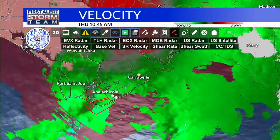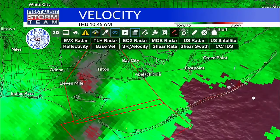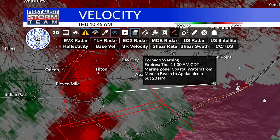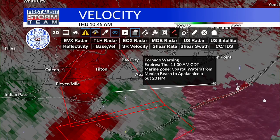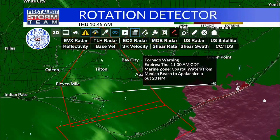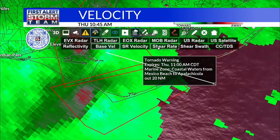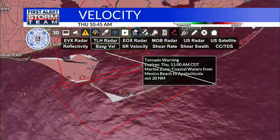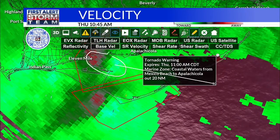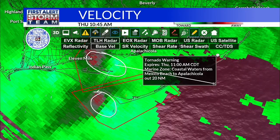Going to go over to the Tallahassee radar and pause this once again. You can still see there is still rotation out there on this warning that is around the Tilton area. That rotation mostly offshore or just right close to shore, but there is still some broad rotation there. And thankfully, looking at the rotation around St. George Island as well, also looking somewhat broad. There is still significant rotation. You can see the two areas we're talking about here still rotating, but they do look more broad than they did just a few minutes ago.